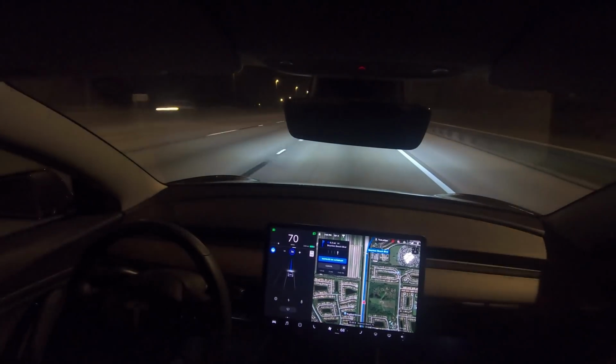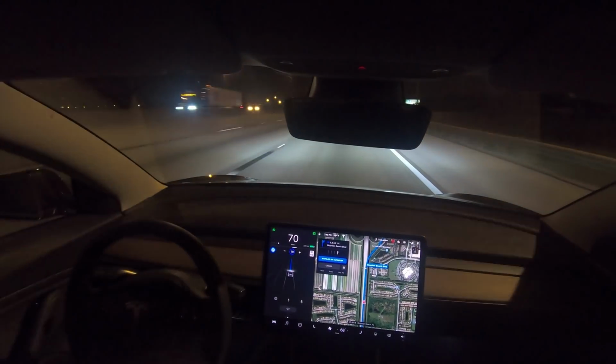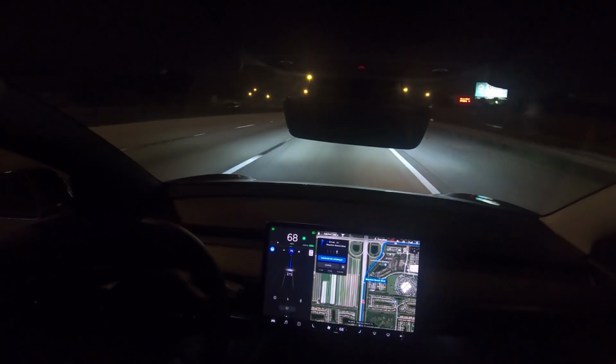The car actually took the entire off ramp. Wow. But when it saw the toll, then it kind of freaked out. It didn't know where to go. So yeah, there's a toll. Okay, so I'm not doing anything. The exit is coming up.